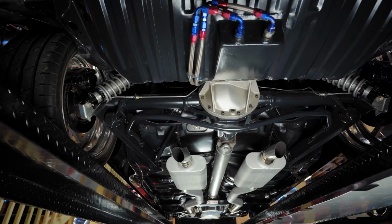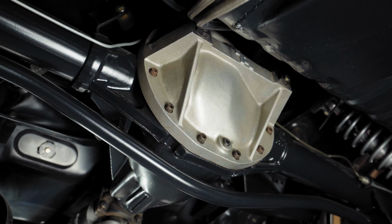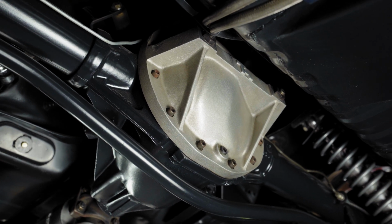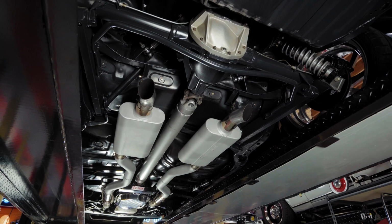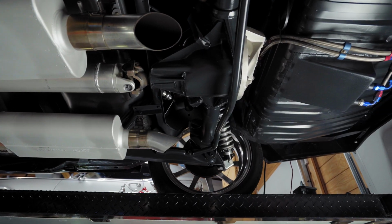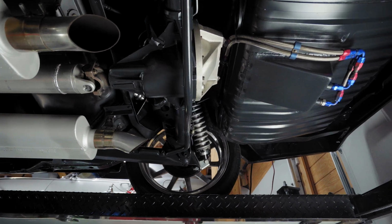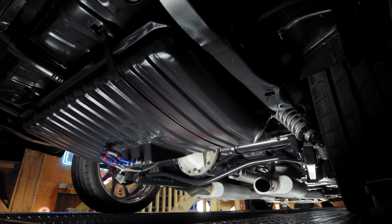Delivering over 600 horses to the pavement is the built 12-bolt rear end with Moser rear axles and an Auburn posi with 353 gearing. And don't worry, there won't be any wheel hop with the Lakewood no-hop traction bars, letting you lay down those thick rubber straps on the tarmac ahead.